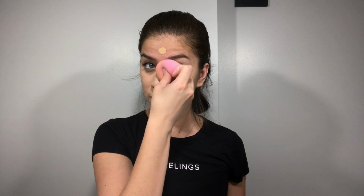It is one of the foundations that I'm not afraid to wear, or I'm not afraid to say, oh my gosh, people are going to be able to notice that I have a ton of foundation on and it is so bad. This foundation actually feels really, really light to the point where I forget that I'm wearing foundation. And it's such a nice blending form, you know?